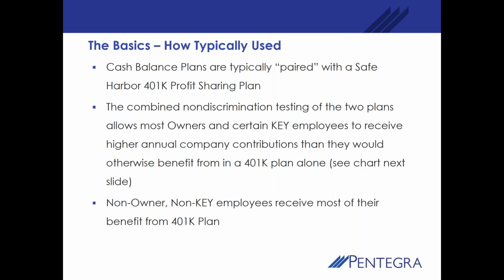Many of you are probably used to profit sharing plans, and many of you probably have familiarity with a new comparability or cross-tested profit sharing plan, where contributions can be skewed towards the owners or towards certain highly compensated employees, and the owner can control how much their other employees get. The same thing is somewhat true for the cash balance plan. We can have multiple classes of employees, and different employees can receive different levels of benefit in the plan.